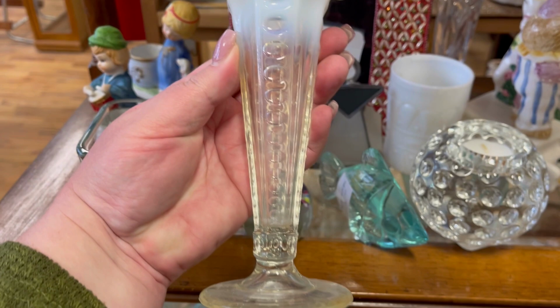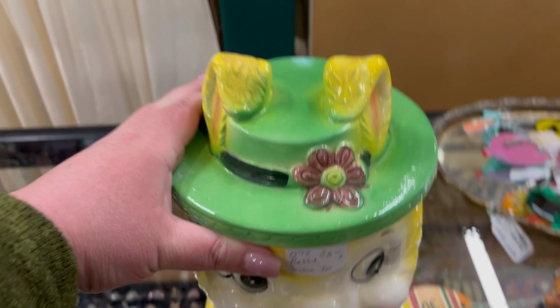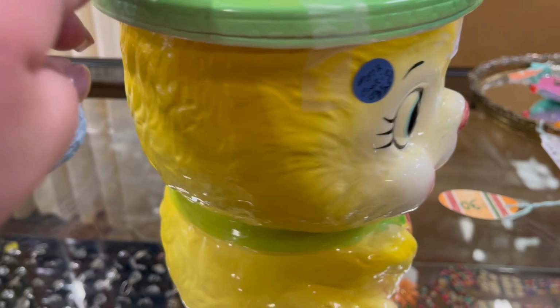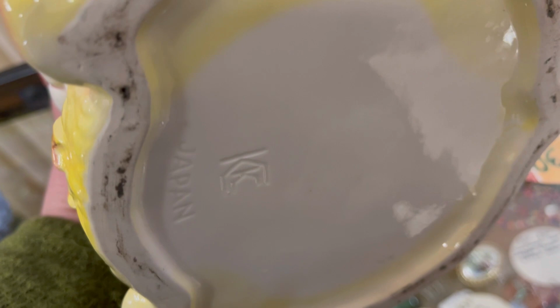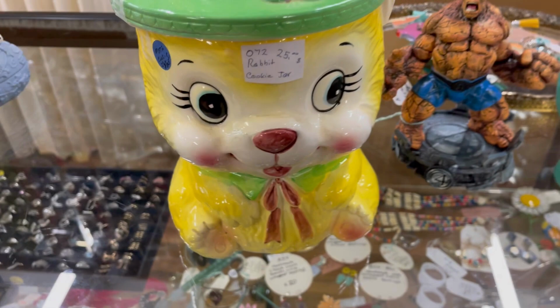And sometimes, the kitsch just finds you. It's 25. I can't leave without this. It's so cute. There's a little room on it for profit, but God, it's so cute. And it needs a home. And look at those eyes. Oh, it's just precious. We're gonna look at his little bottom. KK Japan. Oh my God. This is so cute. All right, well, that's a win. Yes, I have to have this.